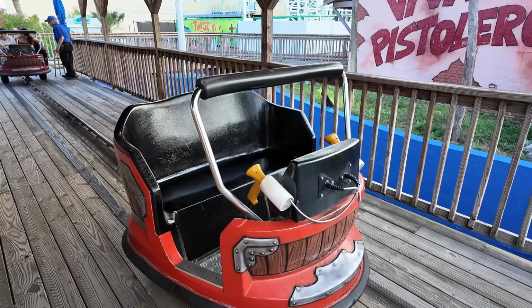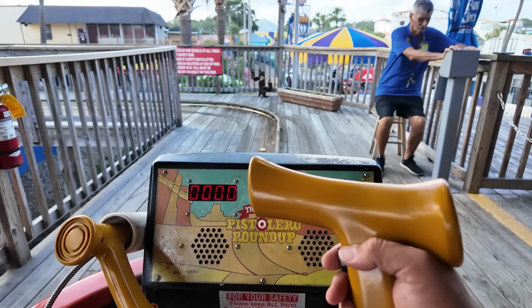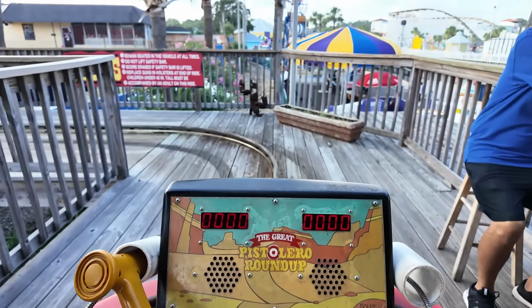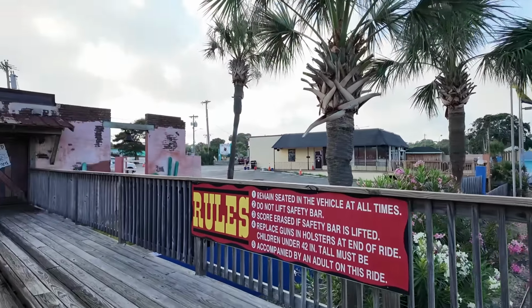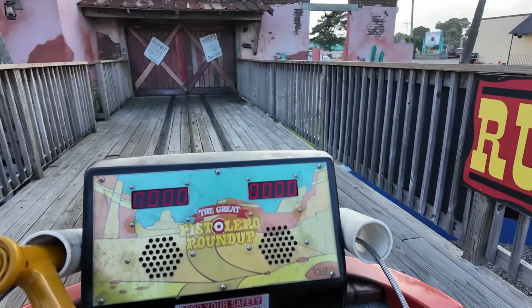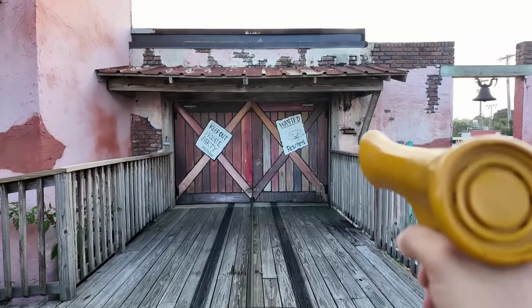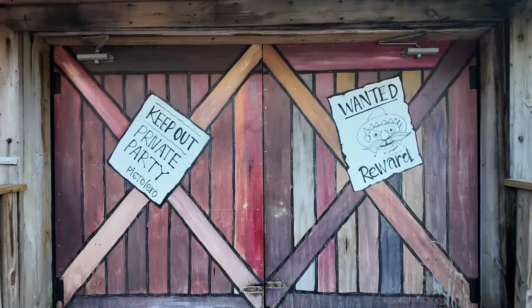And our chariot awaits. All right, we got our pistolero there. Oh, look at that. Makes the Old West pistol noise. Are you ready, amigos? Shoot straight. Yeah, it's got the speaker right here. Regular targets are 10 points. All right, so looking for El Belcho. 30 points. But watch out for those sneaky pistoleros. Good luck, my friend.